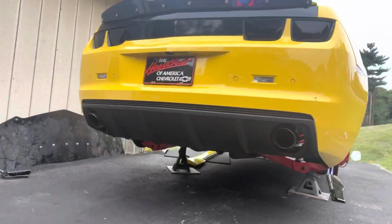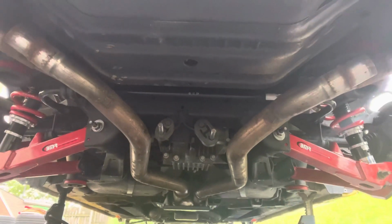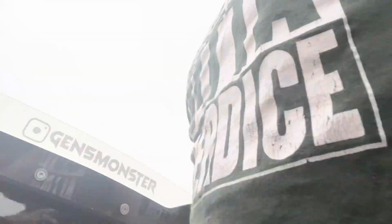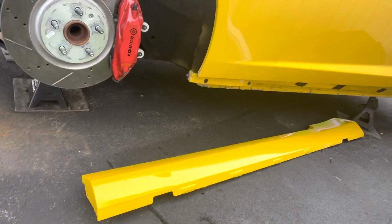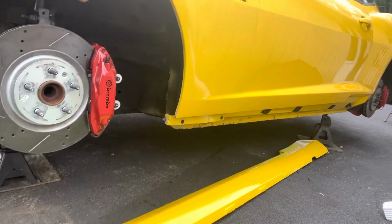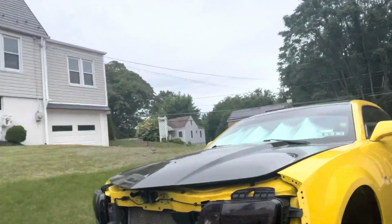All suspensions in. Exhaust is in. Everything's in underneath there. We are about to be installing the other side rocker panel. And then putting the fender liner back in soon. Hopefully we will have the front bumper on by Friday.